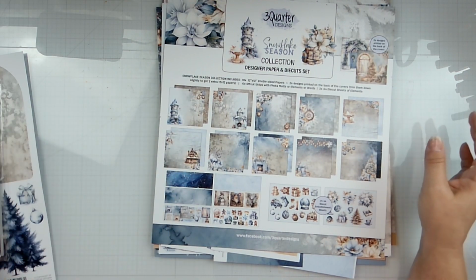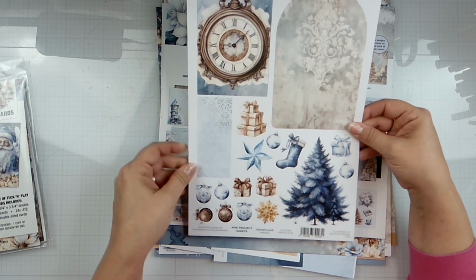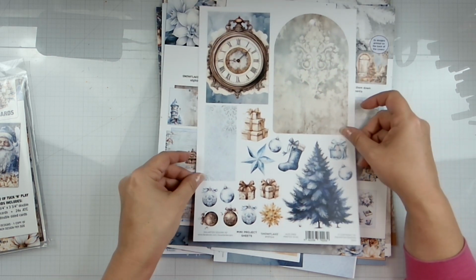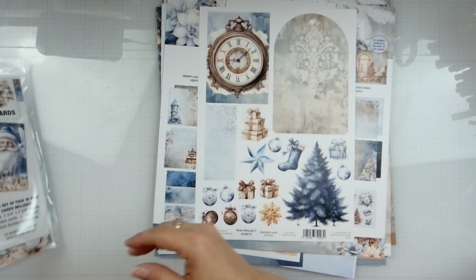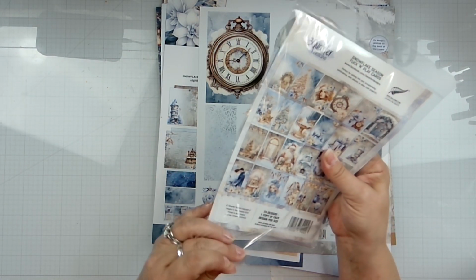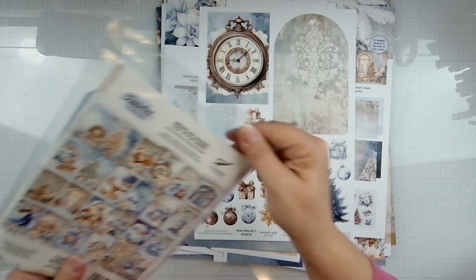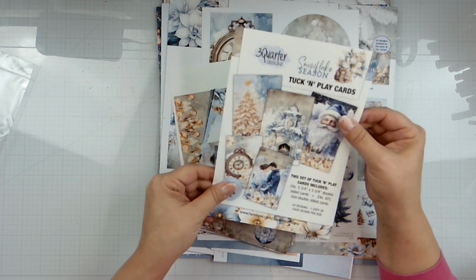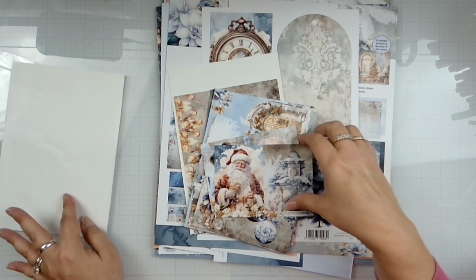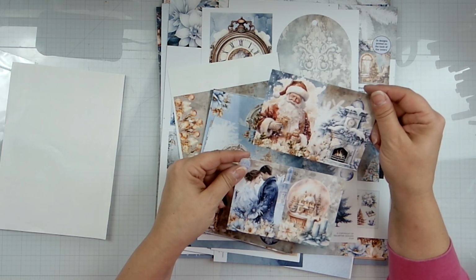And then I have an added element here, which is the mini project sheets called Snowflake. We got a Christmas tree, we got all the fun stuff, so it goes with the collection. And then we have the tuck and play cards, which this will be the first time that I've got these. And you have this beautiful cover sheet there. And then you just have a whole bunch of 3x4 cards. So you can fussy cut.